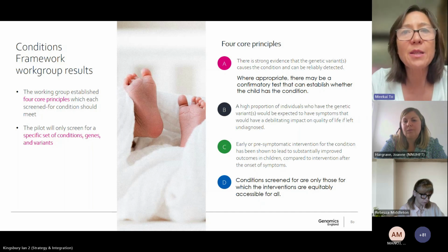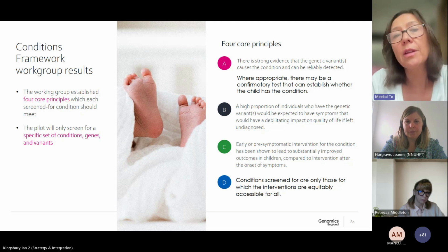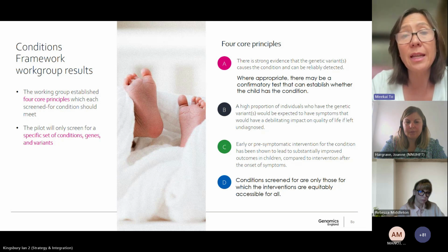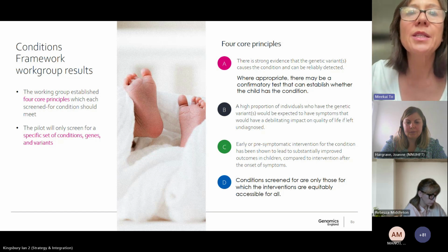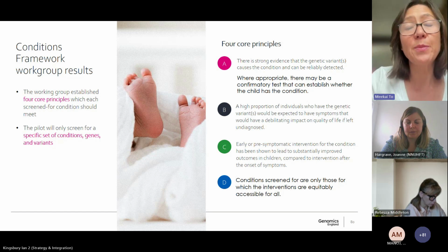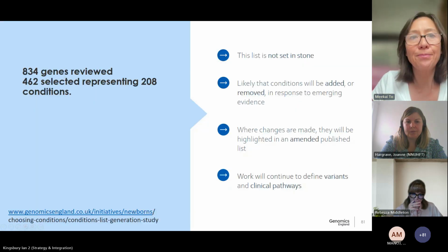The second principle relates to penetrance and the fact that we want a high proportion of individuals with the variant to then manifest symptoms of the disease, and these need to be symptoms which are significant and debilitating. The third principle relates to intervention, that there should be an intervention which is likely, if it's given early, to lead to substantially improved outcomes compared to if it's given after the onset of symptoms. And the final criteria relates to the fact that the interventions need to be accessible within an equitable manner within the NHS, so available to all.